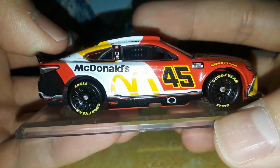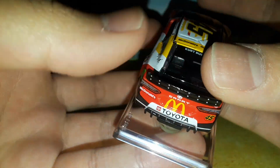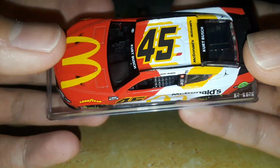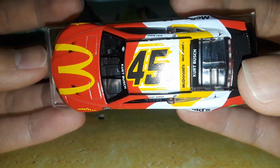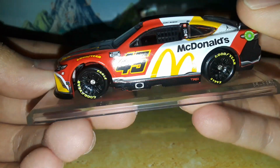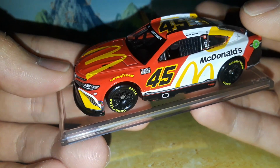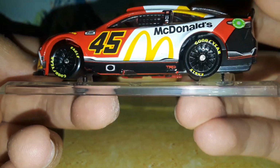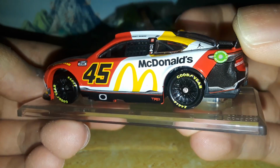Don't need to touch it up so much. The black numbers on a McDonald's scheme, I really like that. That's a really cool attempt at a new design technique for the McDonald's cars. I really like that. It's really cool. With the yellow outline on there, that just looks really sharp. Just look at that behind the red backdrop. That's just really cool to see on there.